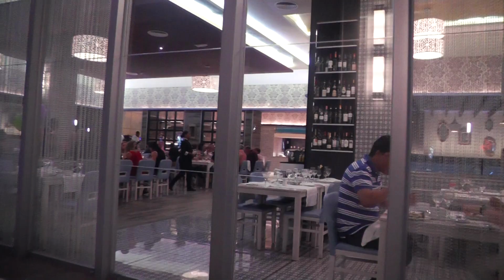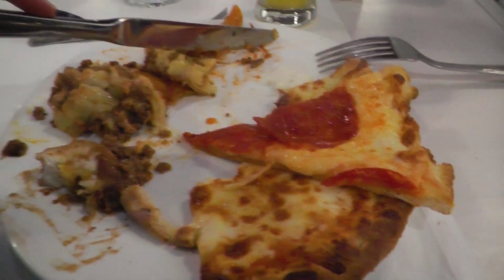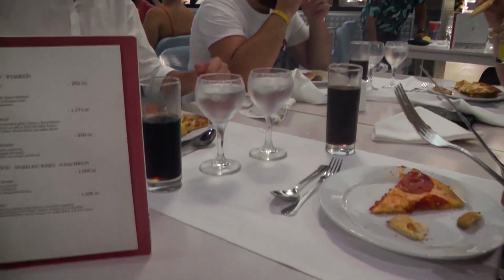Moving on to the Italian restaurant, which unfortunately really annoyed me. The choice of the Italian in the main restaurant is quite good, so I was expecting this, but even better. When I took a look around the buffet though, there was hardly anything which wasn't already at the main restaurant, apart from meat and fish.